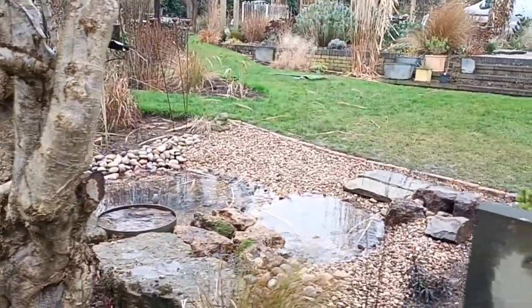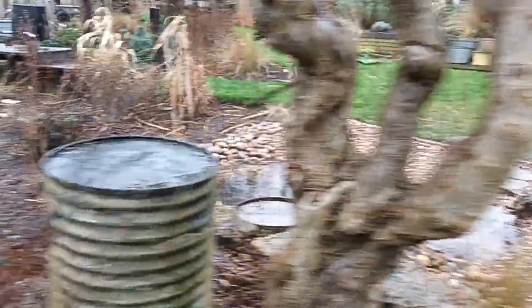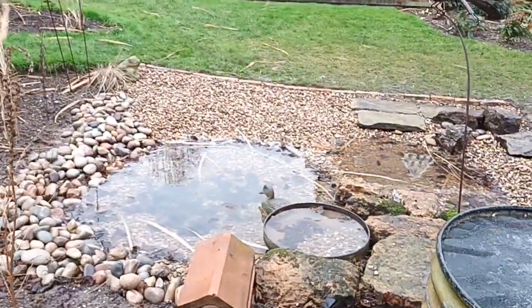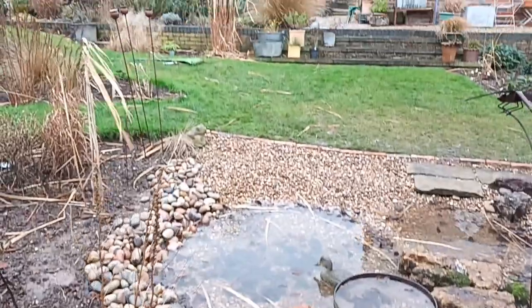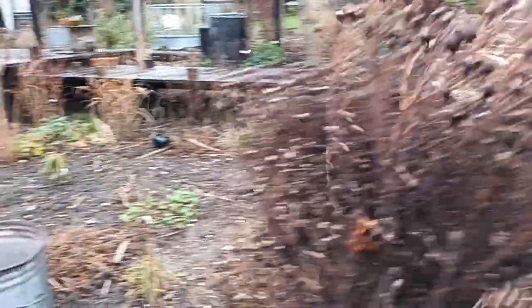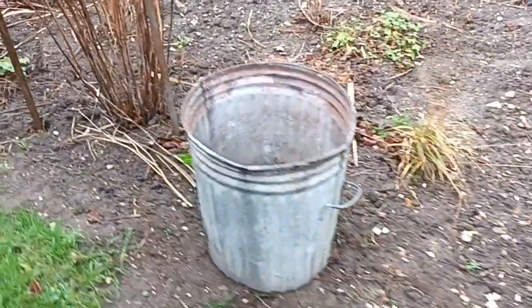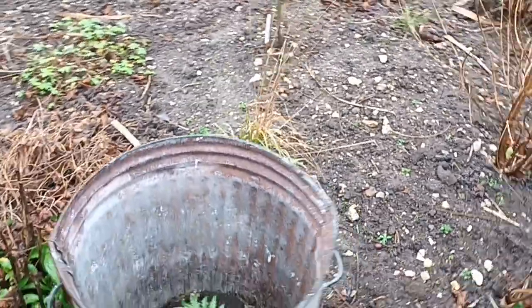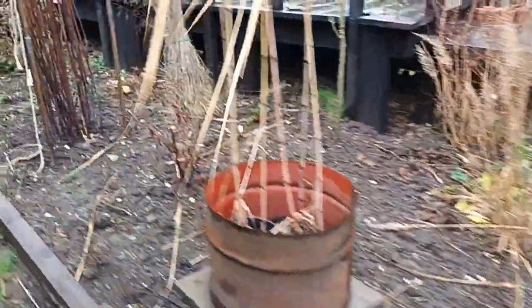So the wildlife pond's looking good. Quite a few leaves blown back into it, but I did expect that, and I know that's going to just happen all the time at the minute until the grasses are chopped back. That dustbin isn't going to stay there. That dustbin is literally protecting that plant, and that doesn't need protecting anyway. That's Cynara. It doesn't really need protecting. I just put it there out of the way, if I'm honest.